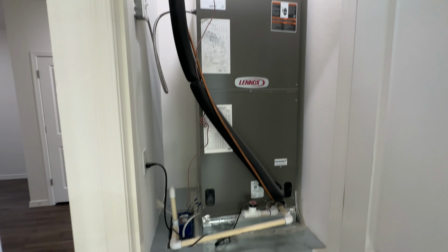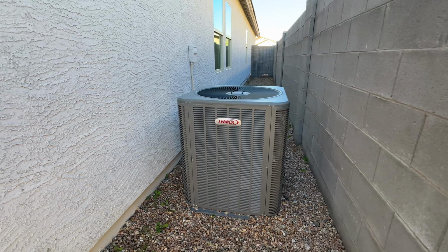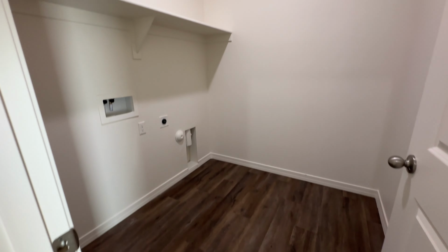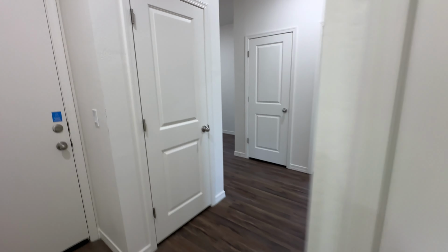Another storage room. Sorry, this is the furnace. Brand new Lennox furnace, brand new Lennox AC unit too as well. This is the laundry room. Large laundry room. One thing, there is no washer and dryer to convey with the house. But like I was saying, I got turned around from the storage. So you have storage cabinet here, right off of the front. And you also have storage cabinet here, right off the front.